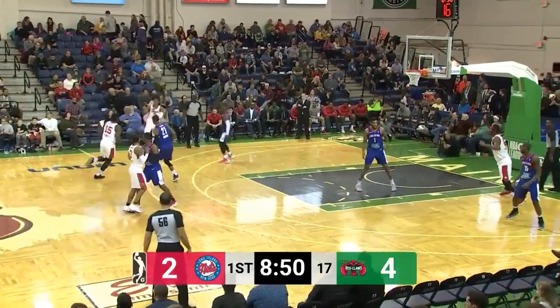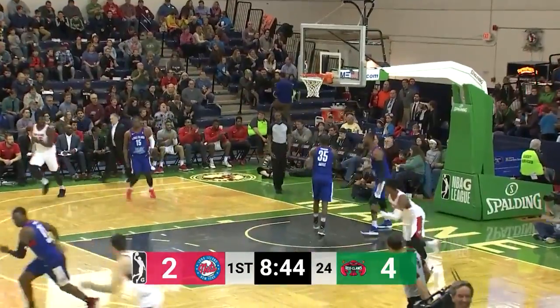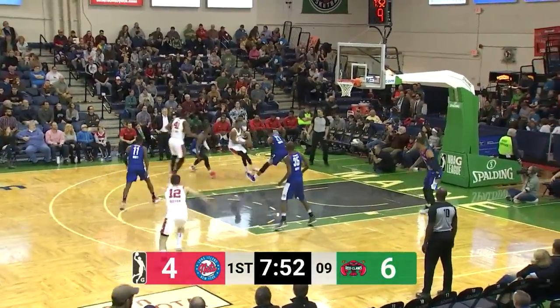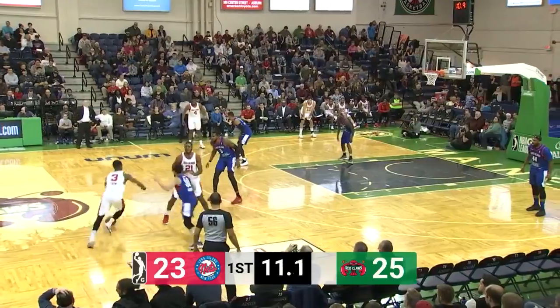Unable to catch that going to the rim. Dixon driving in. Daniel Dixon gets it off the glass and in. That is true. Dixon finds the cutting Barham, who lays it in. Beautiful cut. Timeout for the Nets as the Red Claws lead.